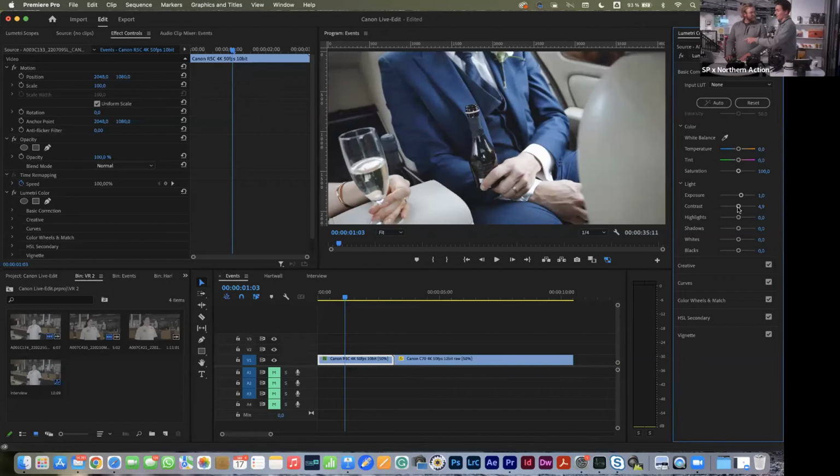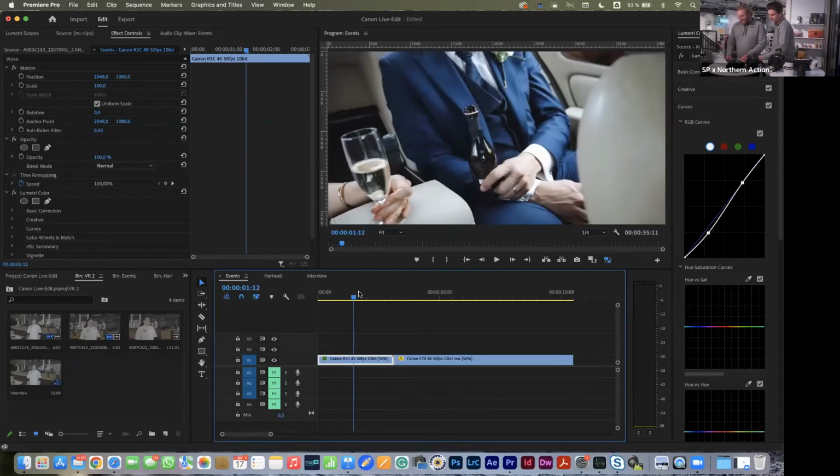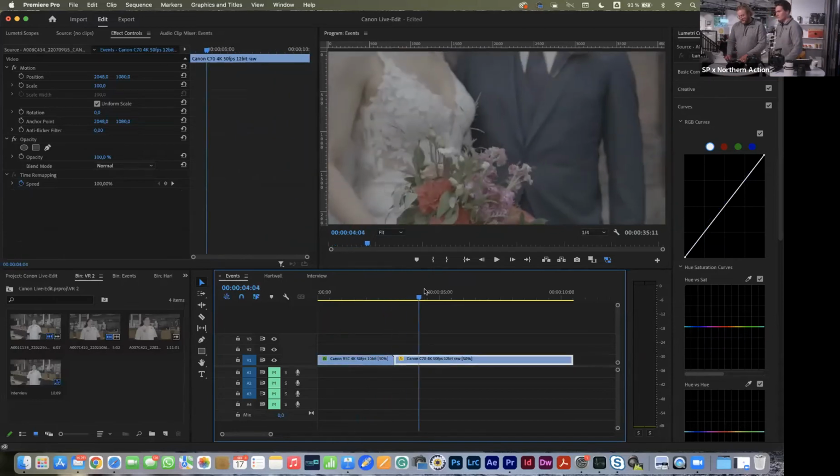And this is not RAW. This is the 4K 50p, 10-bit 50p. Yeah. And you can also shoot the 8K RAW, but we haven't used it quite a lot. So yeah, now I added exposure, a bit of contrast, and then I usually make a small curve. So like this. A normalized curve. Yeah. And then, as you can see from here, it's edited.